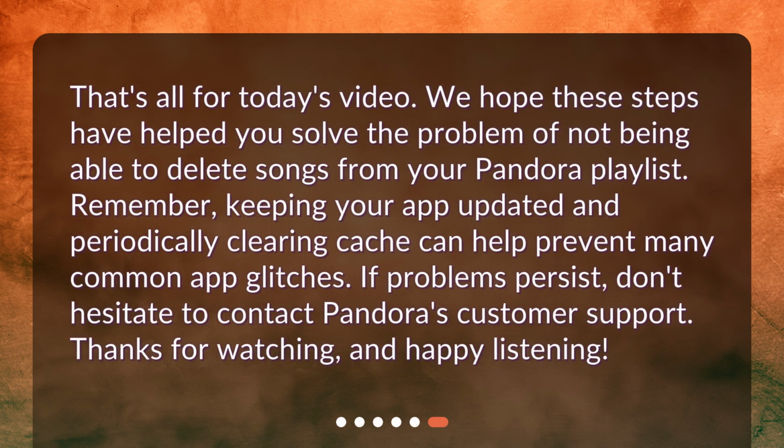That's all for today's video. We hope these steps have helped you solve the problem of not being able to delete songs from your Pandora playlist. Remember, keeping your app updated and periodically clearing cache can help prevent many common app glitches. If problems persist, don't hesitate to contact Pandora's customer support.